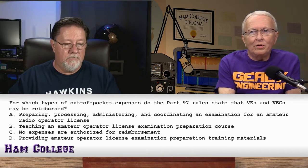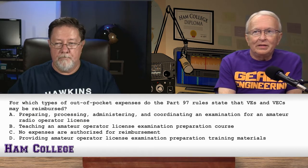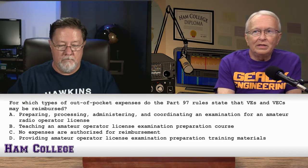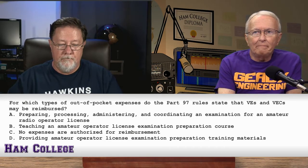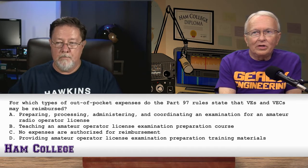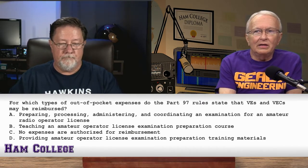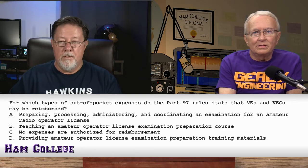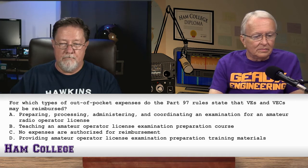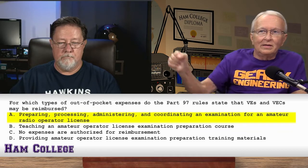You can be reimbursed out-of-pocket expenses. You might have to buy some pens. You might have to lease the building that you're doing the exams in. I don't know, but that would be part of administering it, I guess. Processing, you're going to have to mail something. So I think it's A. I don't know. What do you think? Yeah, I agree. And I think most everybody in the chat room picked A as well. Oh, they did, and I wasn't even paying attention. Well, okay. I'm in good company.